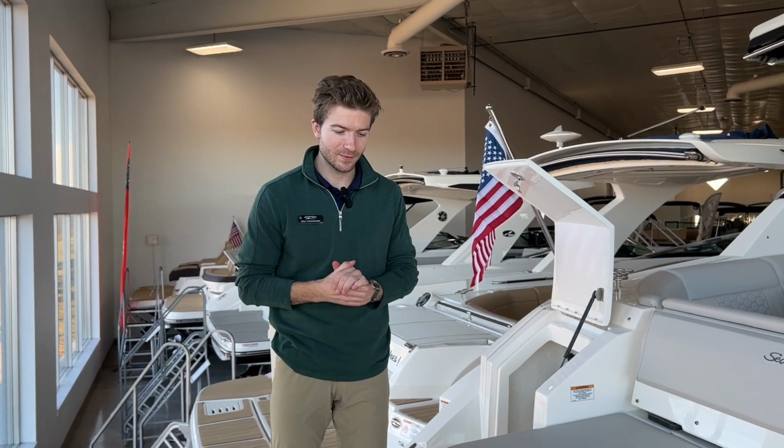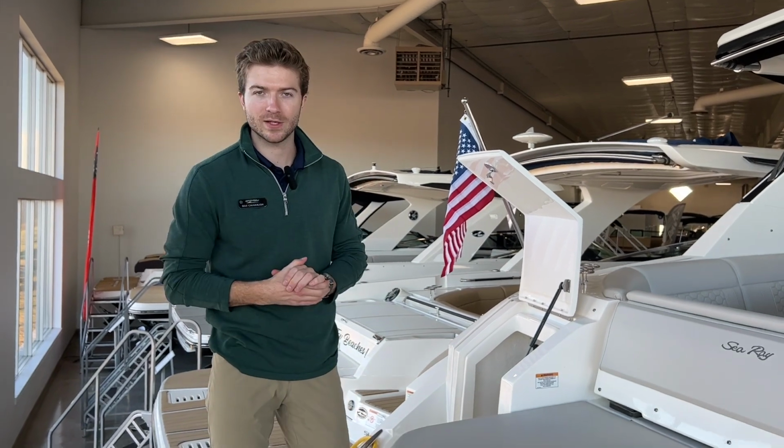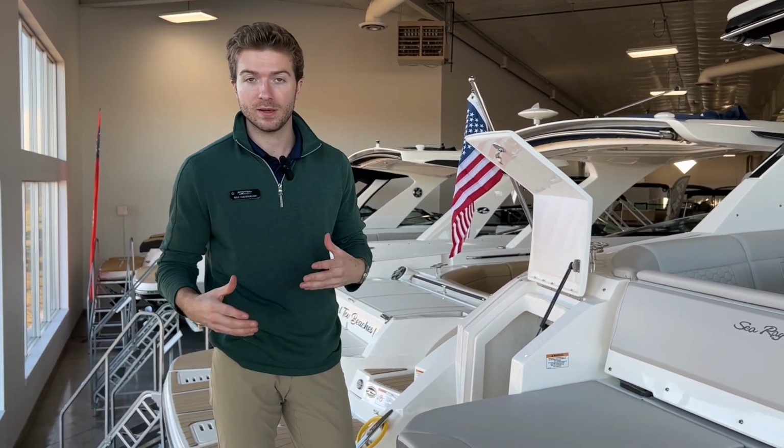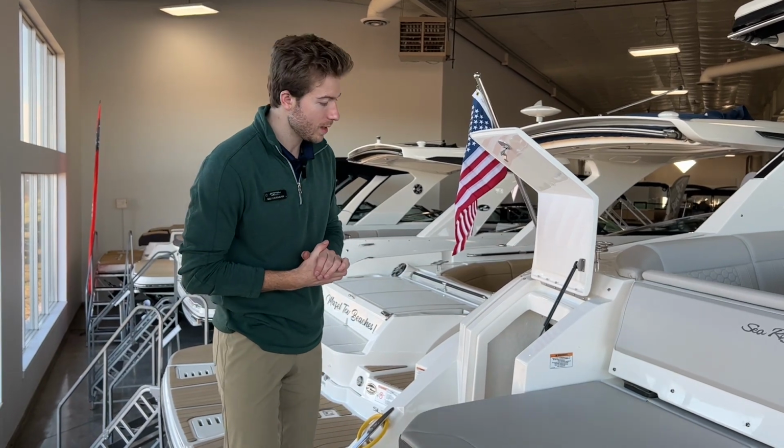Okay, we're up on top of the platform of this 320 Sundancer, and first thing I'll point out is the great space that it has, and also that there's SeaDeck on it, so you won't be slipping on it as you're stepping on it.